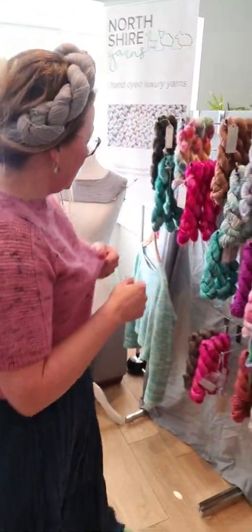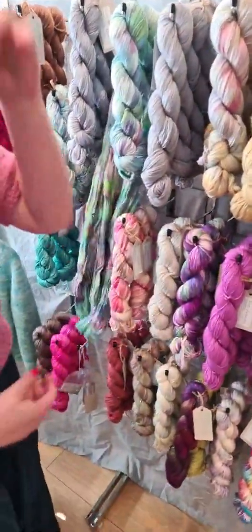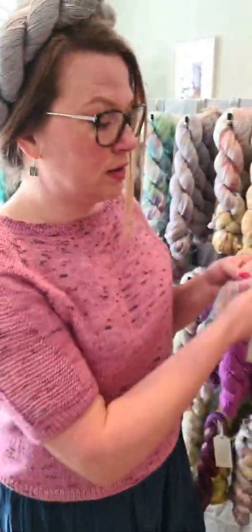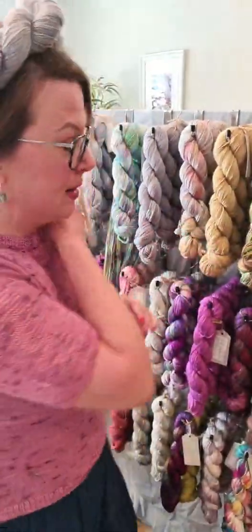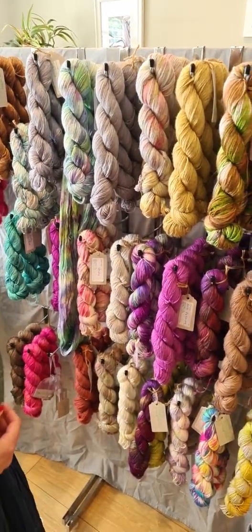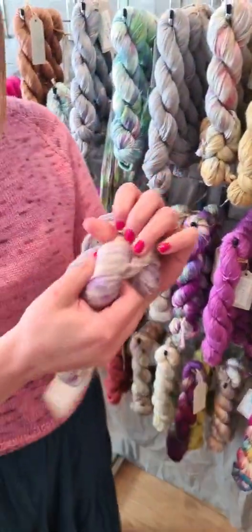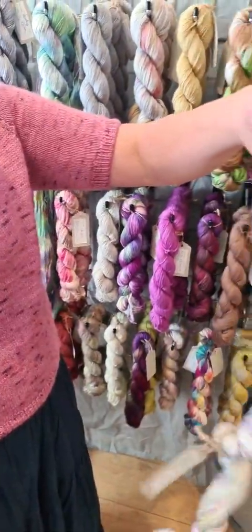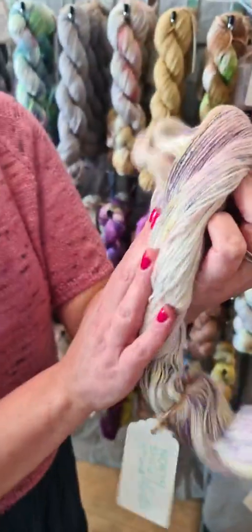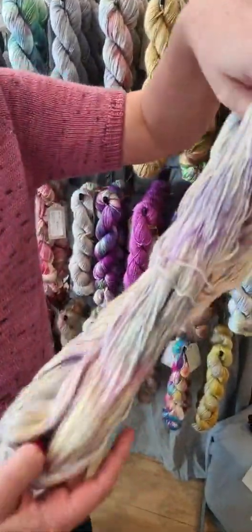In that case, we shall just have a look at some more of my baby alpaca silk and cashmere 4-ply, which is also the yarn I'm wearing. So it's good for shawls, for tops, anything. People have made beanies with it. It's just super versatile. So this one is a fairly new one as well. This one is called Hope. And it's lovely. It's a really light yarn. It's got some speckles, purple and pink and yellow and blue.